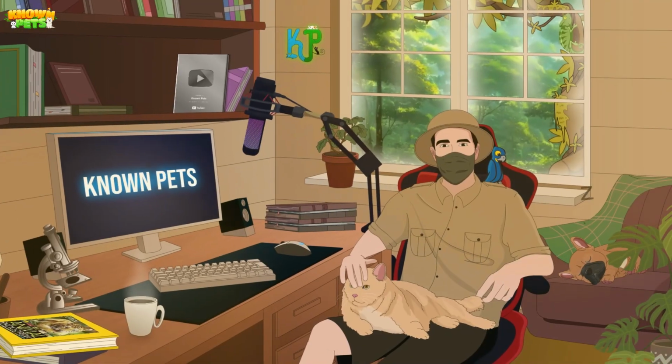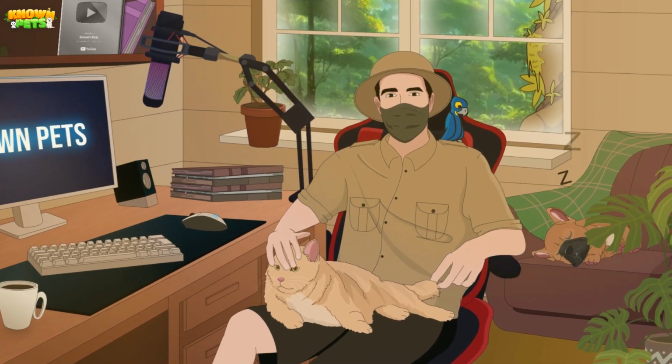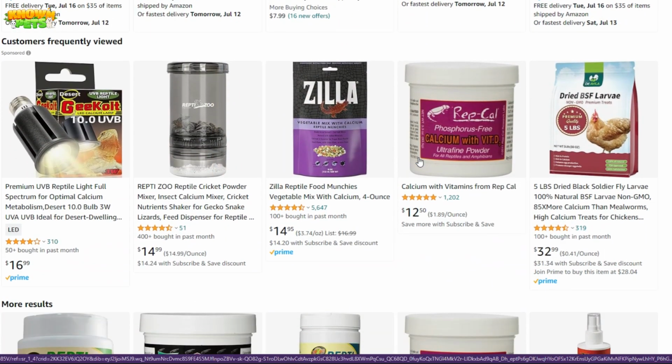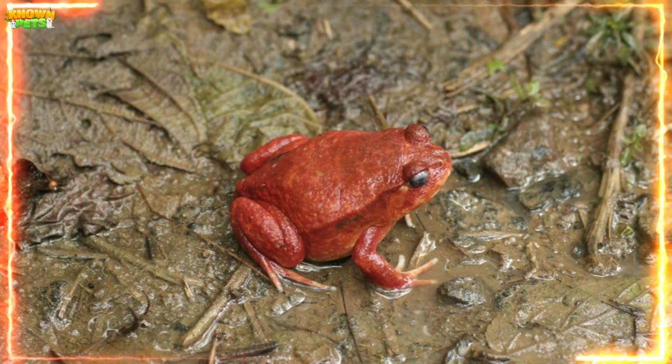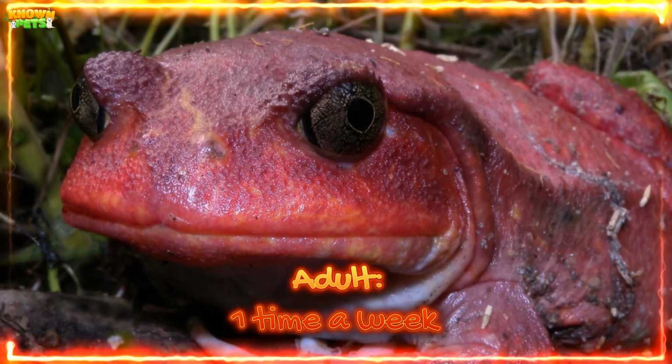It is important to include more than just one type of insect in the tomato frog's diet. Additionally, a supplemental dusting of prey feed with a reptile calcium supplement should be incorporated into the feedings 3 times a week for juveniles and once a week for adults.